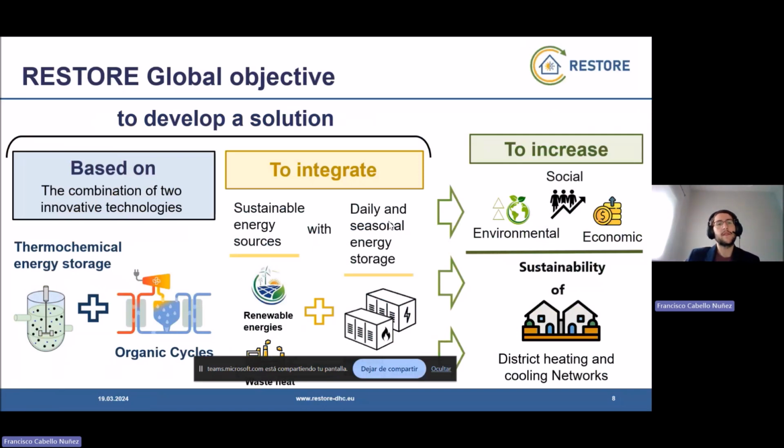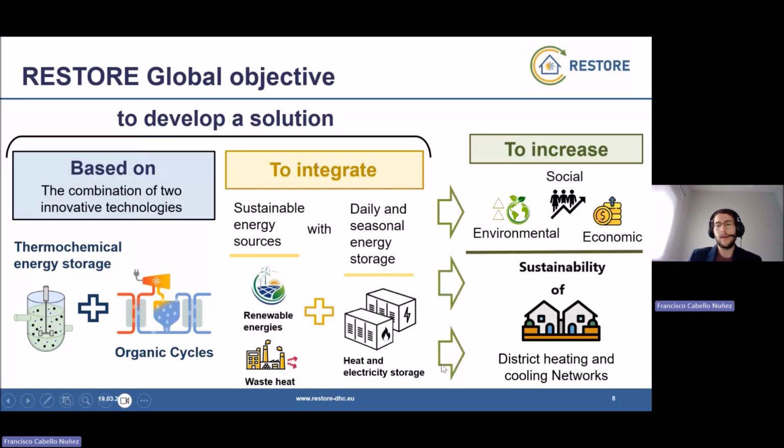Well, after this analysis, we define the RESTORE global objective, which is to develop a solution based on the combination of two innovative technologies. On the one hand, the thermochemical energy storage, and on the other hand, the organic cycles, to integrate the different sustainable energy sources, like different technologies concerning renewable energy, but also waste industrial heat, and integrate it with daily and seasonal energy storage, not only storage of electricity, but also energy in the form of heat, in order to finally increase the environmental, social, and economic sustainability of the district heating and cooling networks.